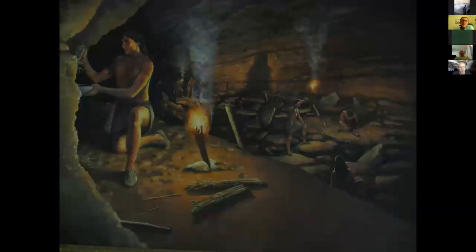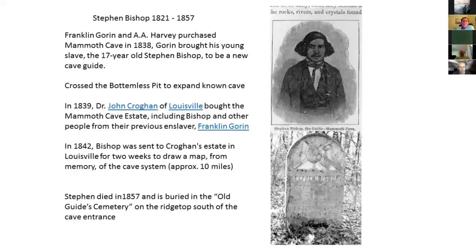It's just absolutely amazing. And they had moccasins made out of reeds, and they were burning cane reed torches. It's hard to imagine how they got to some of the places they did. So some of the early explorers, of course, didn't write anything down, no directions. Long King Stephen Bishop, who was a pretty famous guy, a slave, later freed, was a real cave explorer and probably explored another 10 or 15 miles of cave. He was kind of fearless.